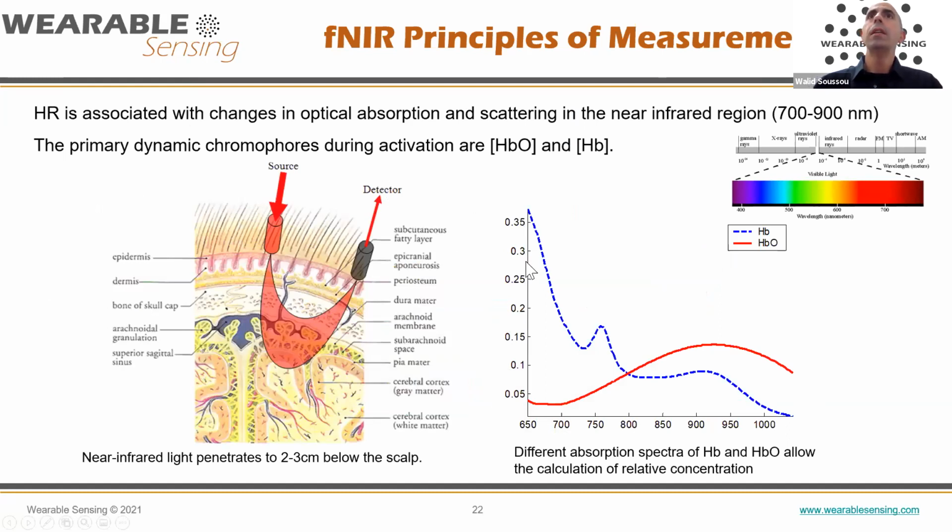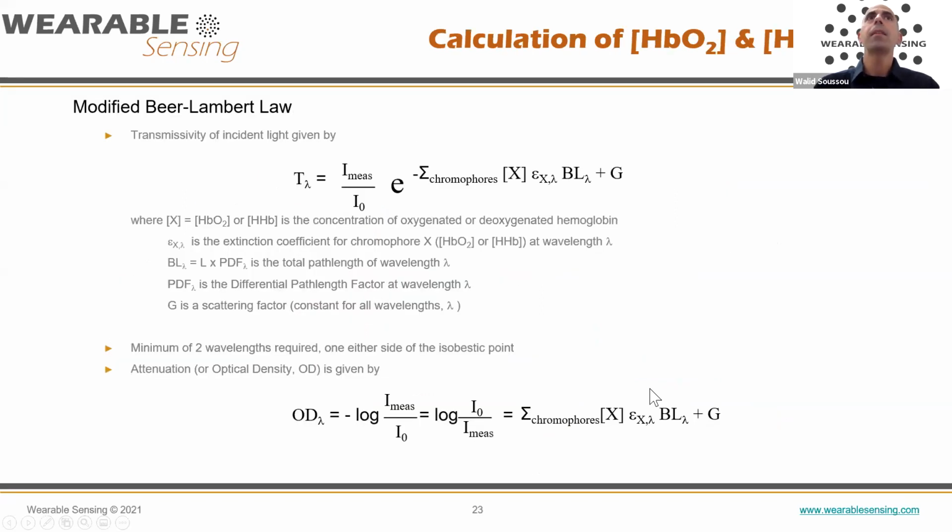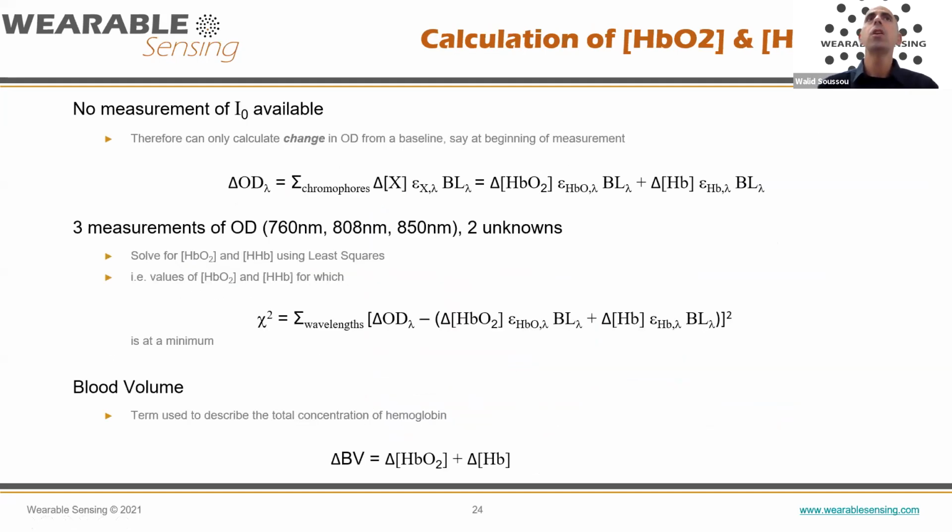This is an overview of the absorption curves of hemoglobin, deoxygenated hemoglobin in blue and oxygenated hemoglobin in red. You can see that they have different absorption curves for light at different frequencies. So by having a measurement point below the isospecific point and one above, we can then do some fancy math. This is the modified Beer-Lambert law, and when we solve that and a few other equations, we can get measurements of changes in blood oxygenation, oxygenated hemoglobin and deoxygenated hemoglobin. We can also measure the total blood volume. I won't go through the math today, but it is well published and documented. These are not things that we invented.